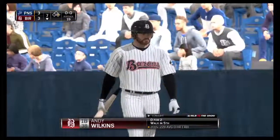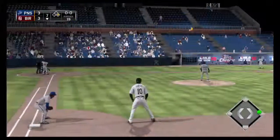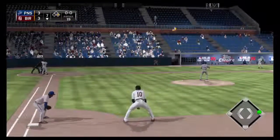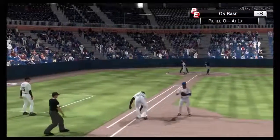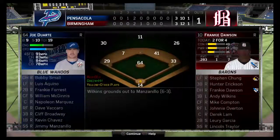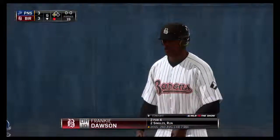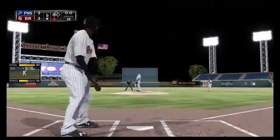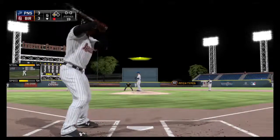Andy Wilkins will stand in. One of the few guys not to join the hit parade so far. Some action out in the bullpen. Couple of right-handers starting to loosen up. For the delivery, a check on that go-ahead run at first. Frankie Dawson will stand in, but he might very well get four wide ones here to try and set up a double play ball that could get him out of here still tied.